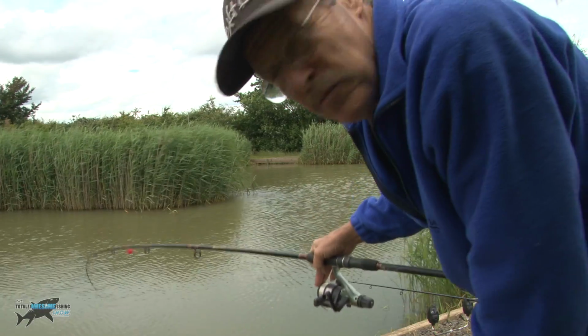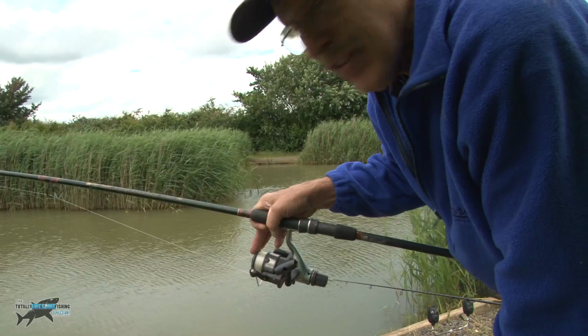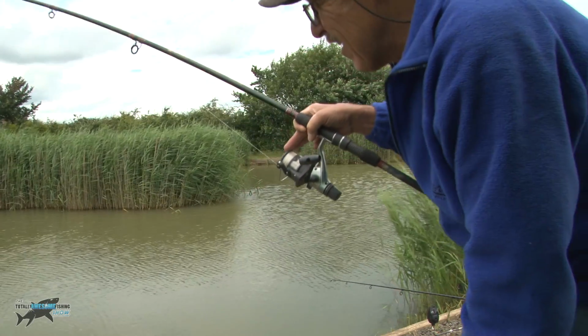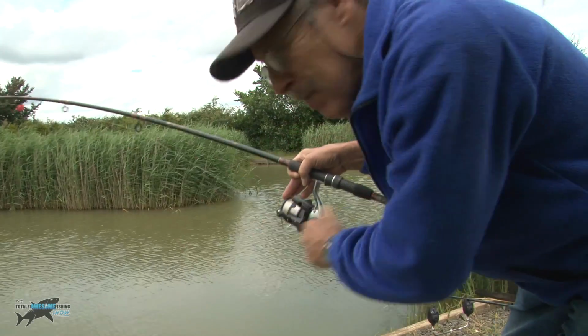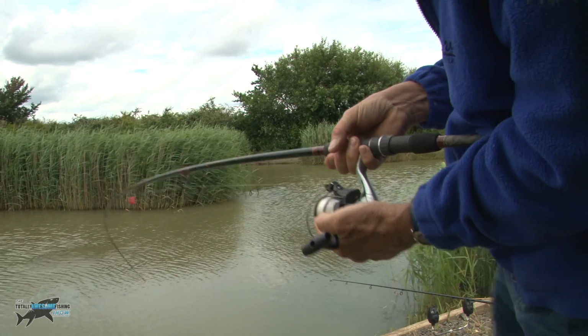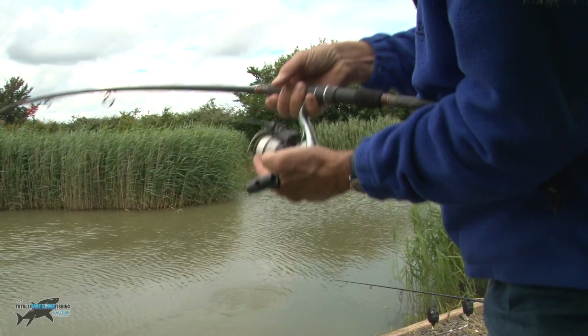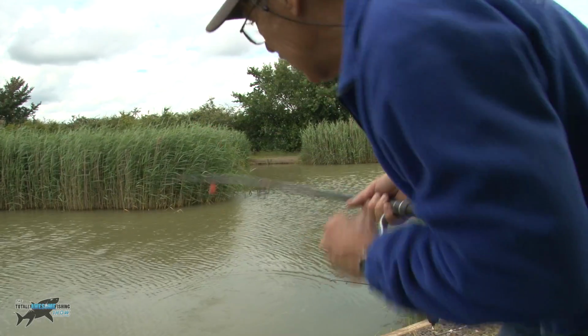I sat there with those baits out, fingers crossed, dozing off in the chair, very unlike me. And then beep, beep, beep, beep, beep, beep, beep, off he goes. Might go double figures. Here he comes. Oh, vicious. Big time head shake there.